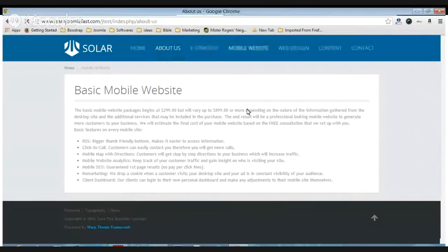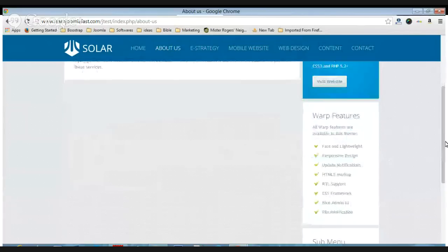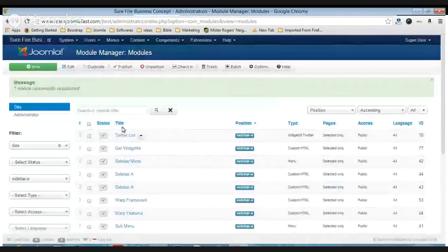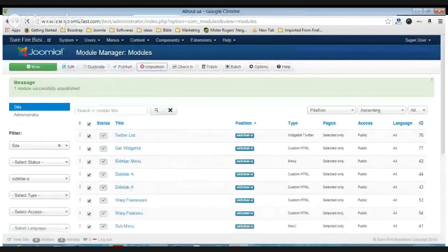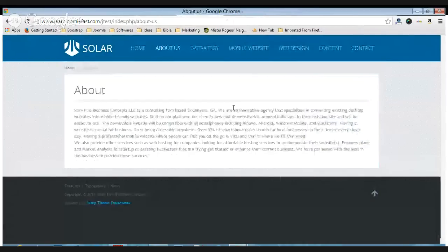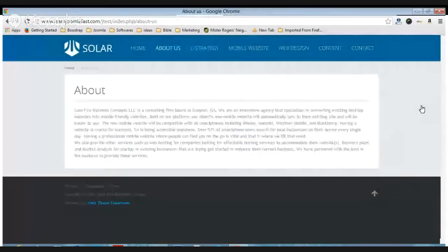You go to the About Us. And once again, you see this here, but we don't need this stuff here. So I'm going to take everything off except for the login. So when I refresh this page, it's just About Us information there. All right, now let's say I want to put this login throughout the entire site except for the home page.